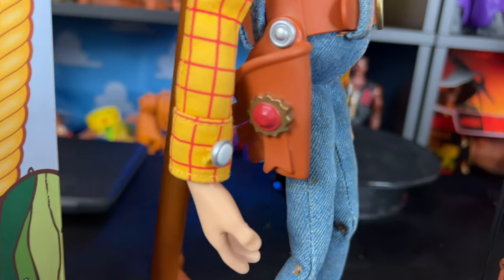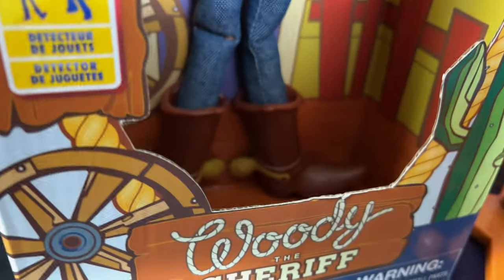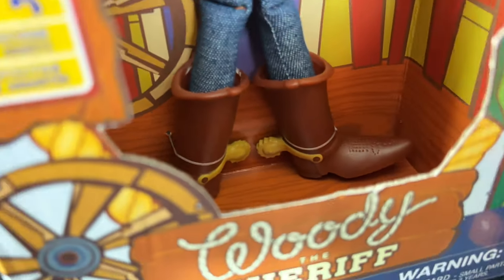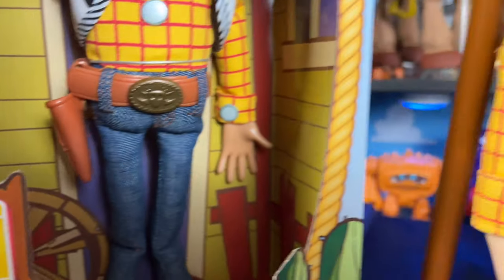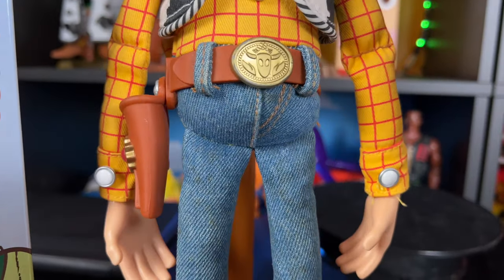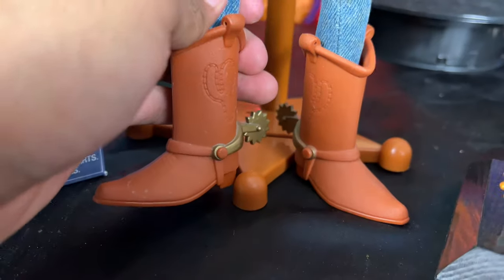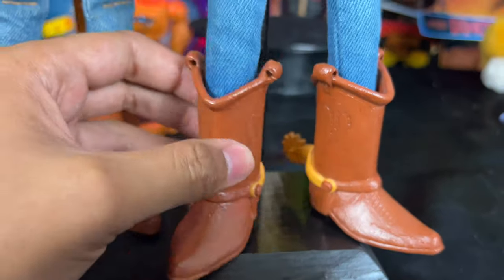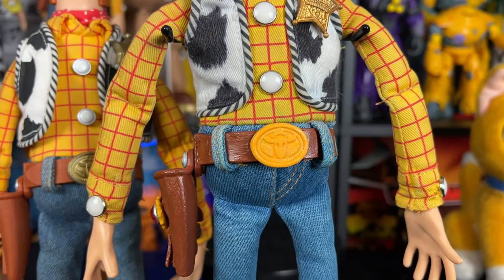And here it's too gold and that's not accurate. Also, the spurs here are yellow, but they're the wrong yellow and they don't even match the belt buckle. And then this is too gold. I never understand why they went with the gold belt buckle and the gold spurs, because in the movie it is supposed to be this kind of golden yellow, but it's like a bright yellow.